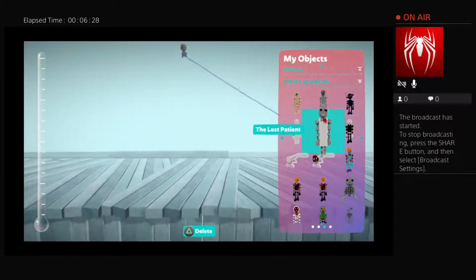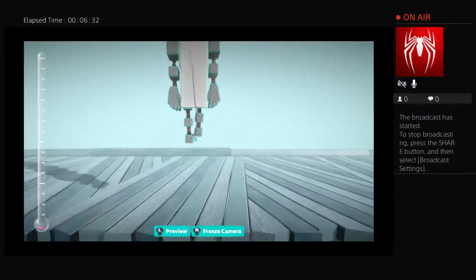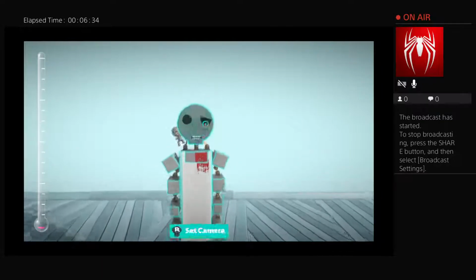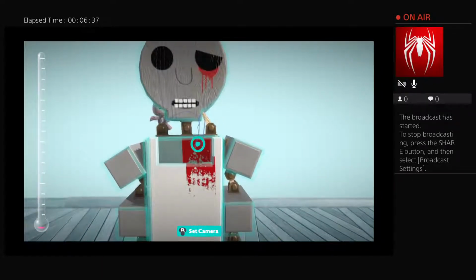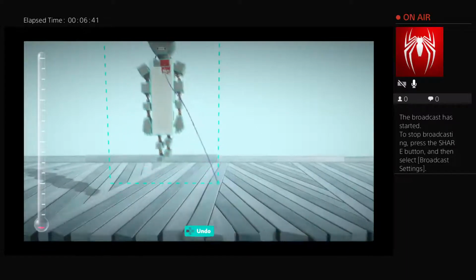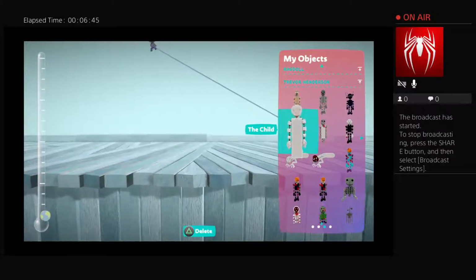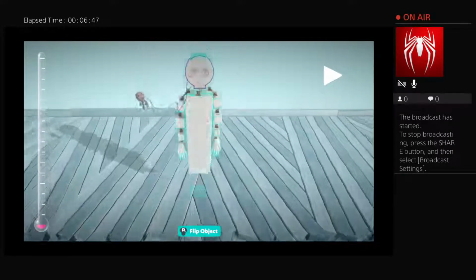Very strange guy. We have the Lost Patient, which has no feet, but can still walk, though. Dances around and stuff. Blood coming out of one of the eyes, and the blood got on the clothes. That's really what I'd say about him, her, don't really know. The Childs, which is actually kind of cool.